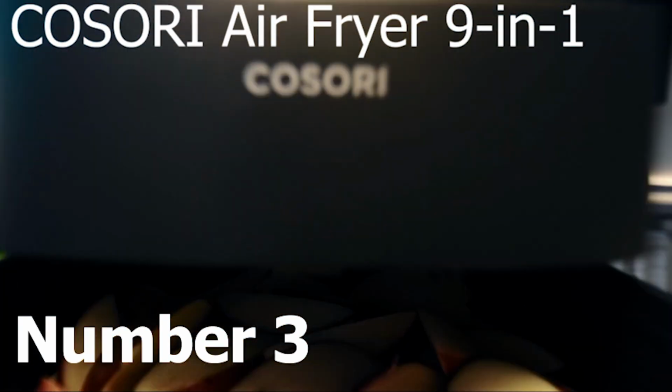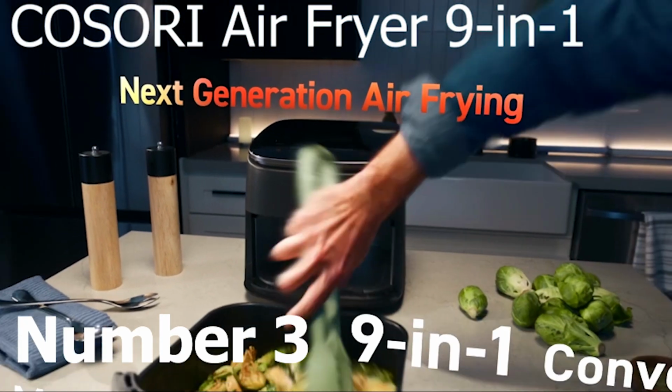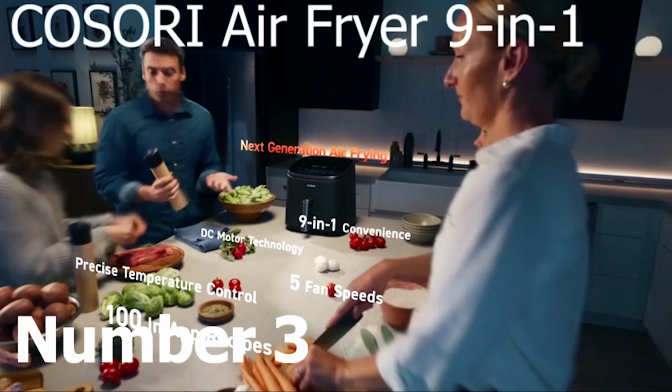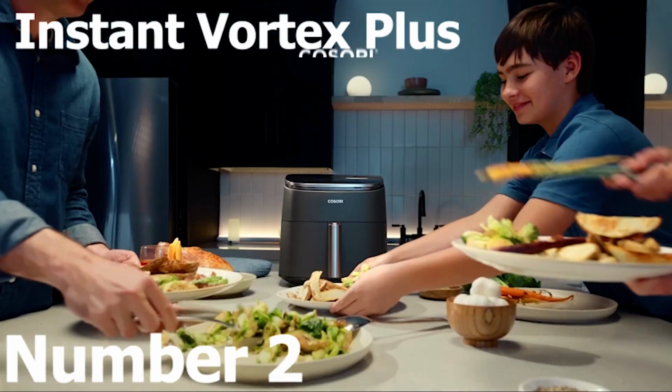The COSORI air fryer is highly versatile and offers a lot of functionality for its price. However, it can be a bit bulky, so make sure you have enough counter space. Additionally, while the touchscreen is intuitive, it might take a little time to get used to all the settings.